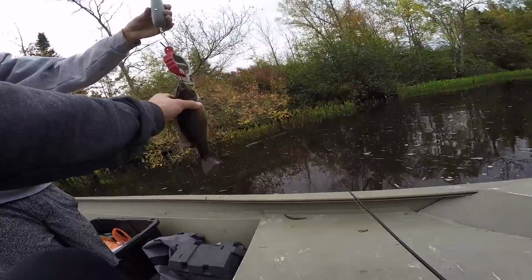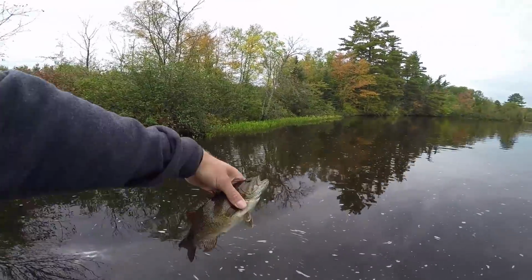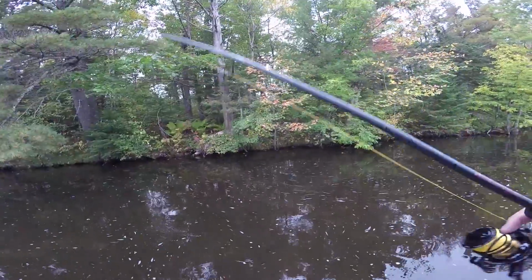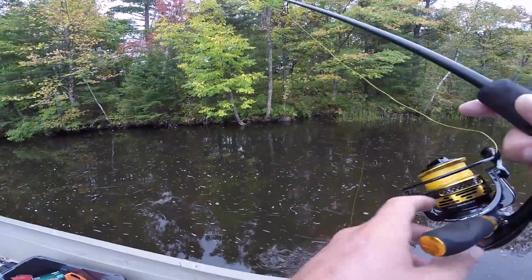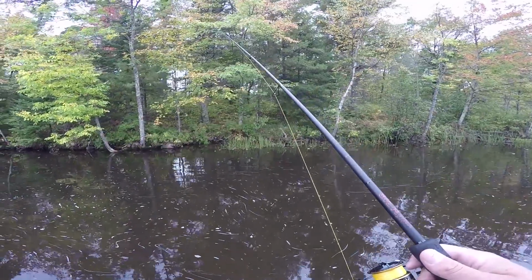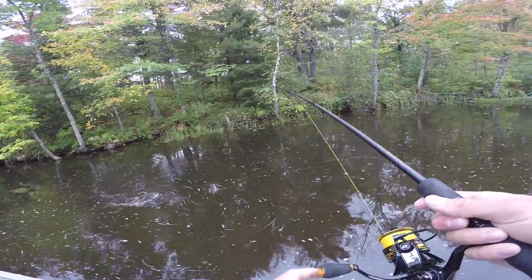We've got to figure out. 0.64. I was really stretching there. 0.64. That's a killer. All right. There's one. Tiny, tiny, tiny. Look at the line bouncing. He's got it. How big do you think this one is?